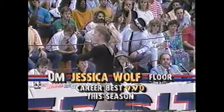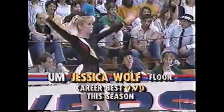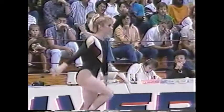It has height, distance, it's clean, certainly very powerful. And we move to floor now where we have Jessica Wolf for the University of Minnesota. Jessica, just a freshman out of Oshkosh, Wisconsin.